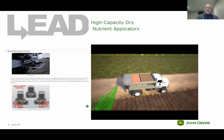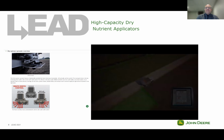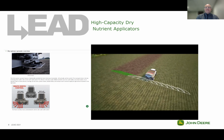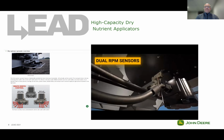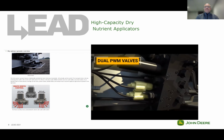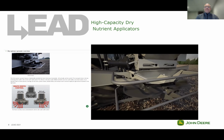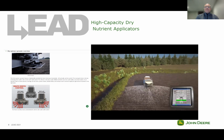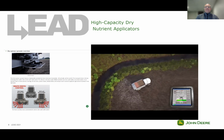The new G5 technology also provides half-width or remote spreading capabilities. This also gives last pass control, allowing for a reduced swath width when finishing a field with a less than full pass. Dual RPM sensors and PWM valves maintain a precise speed on each spinner independently, so you can control the distance you need. Flip a switch, and the NL5000 G5 applies materials along a boundary line, placing nutrients right where crops need them.